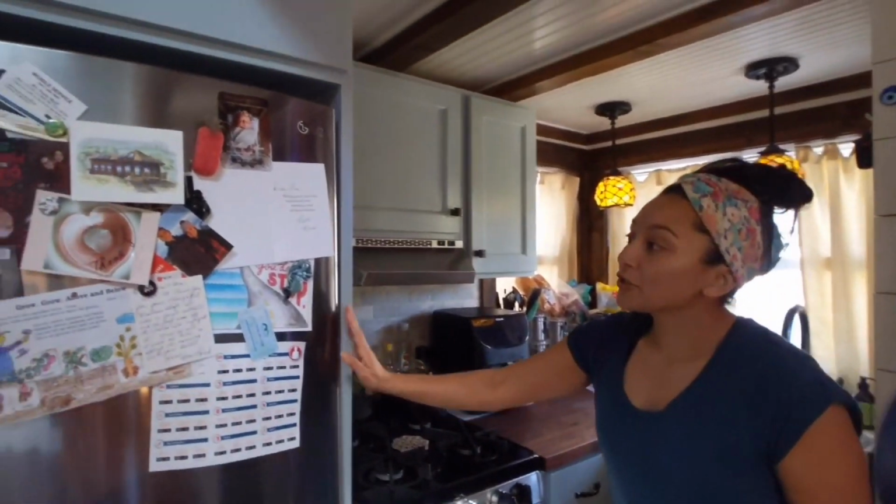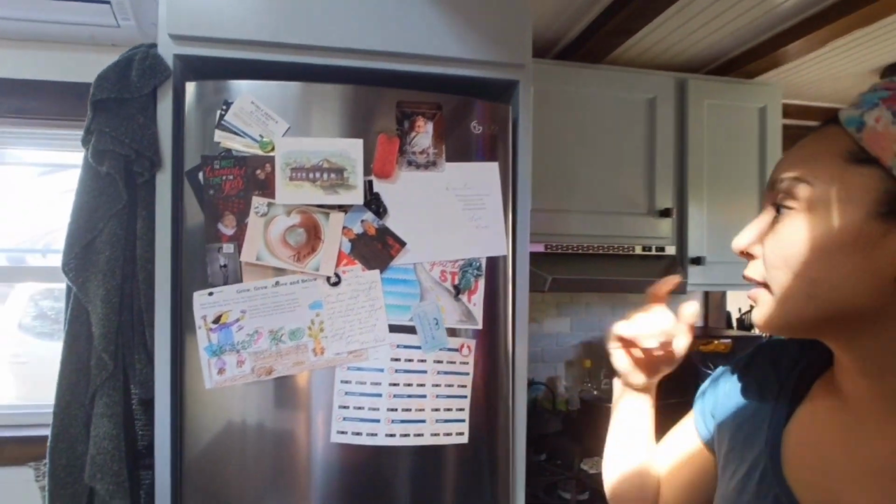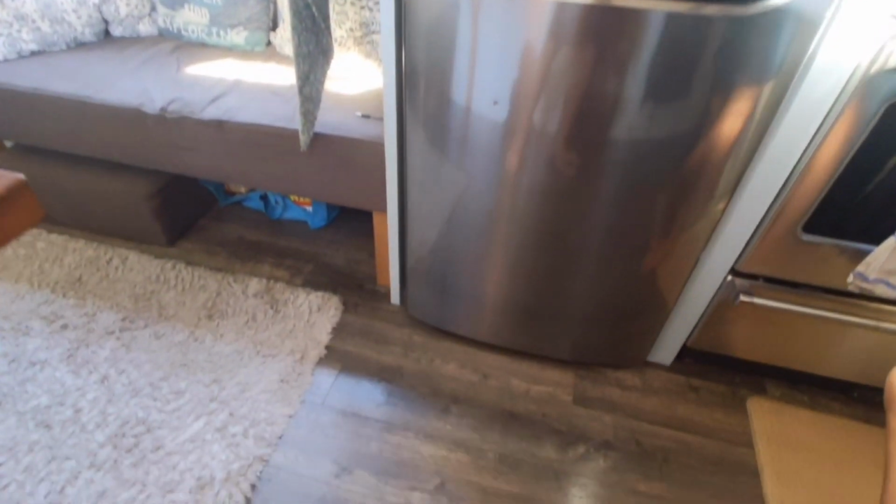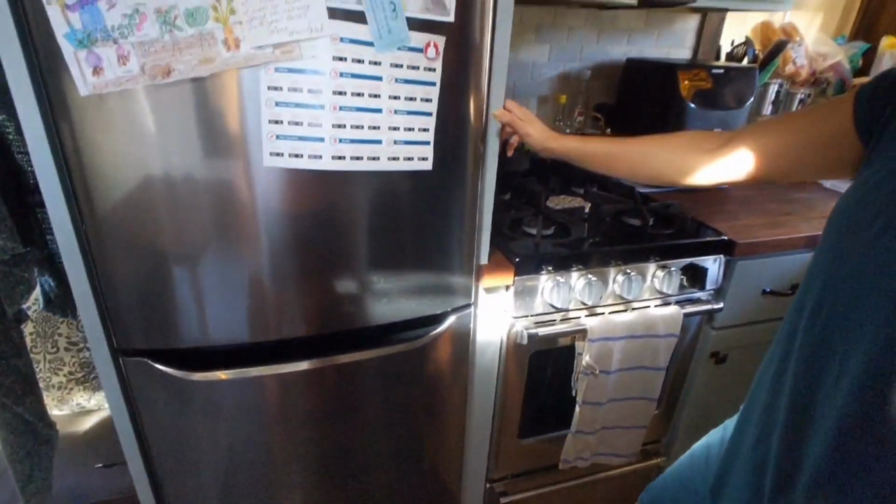Our fridge is an apartment size fridge, I think 10.3 cubic feet or something like that, maybe 8. I'm not sure, but it's plenty of room for us. We have all that we need in this fridge.